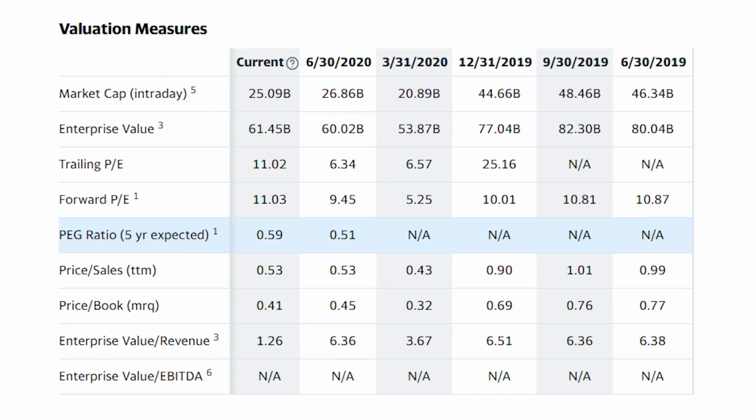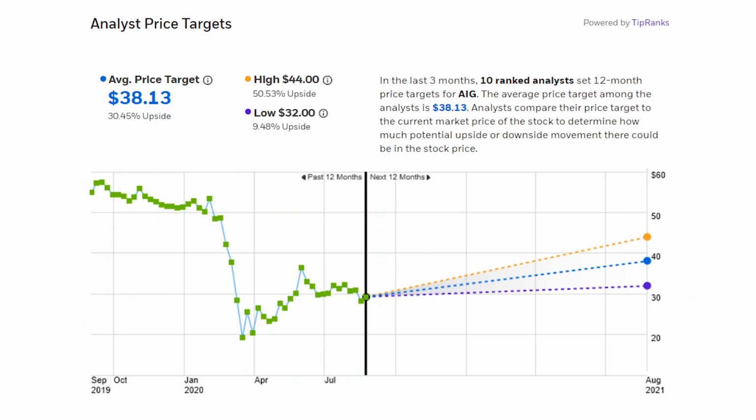Shares here trade for just 0.59 times on that price to earnings to growth ratio, and just 11 times on the traditional PE ratio. So this is not a heavily shorted stock, but is still trading at less than half its 52-week high and pays a 4.3% dividend yield while you wait for the shares to rebound. Of the 10 analysts surveyed here, price targets range from $32 a share at the low end to as high as $44 each over the next year. So another one with a unanimous opinion on a higher price.